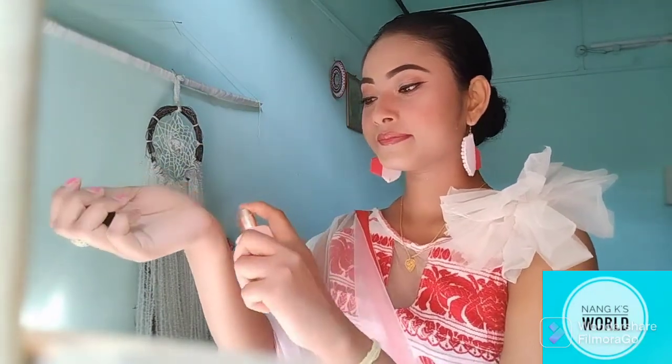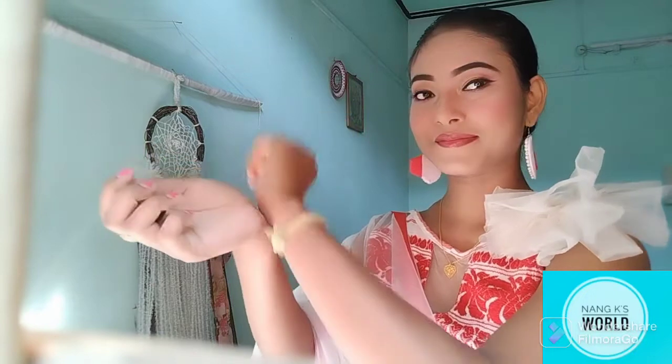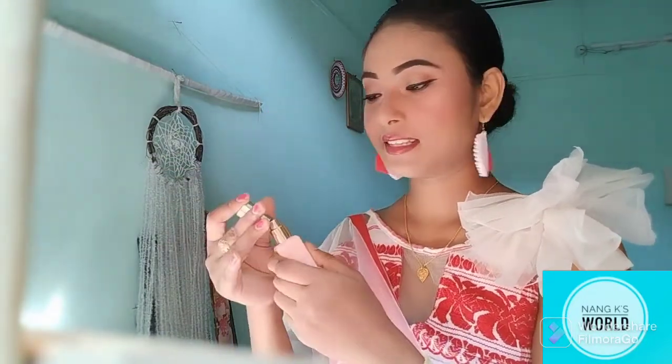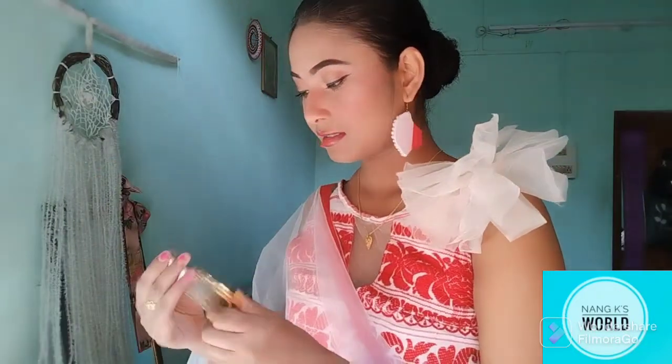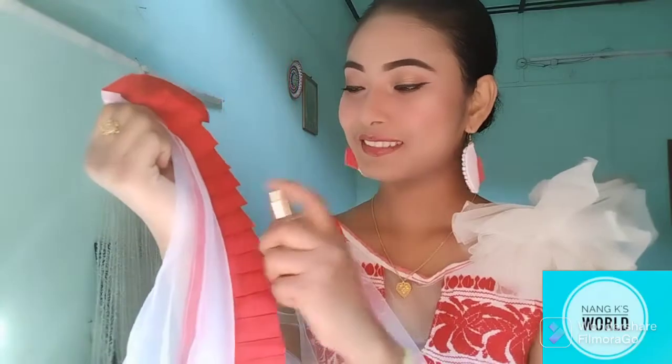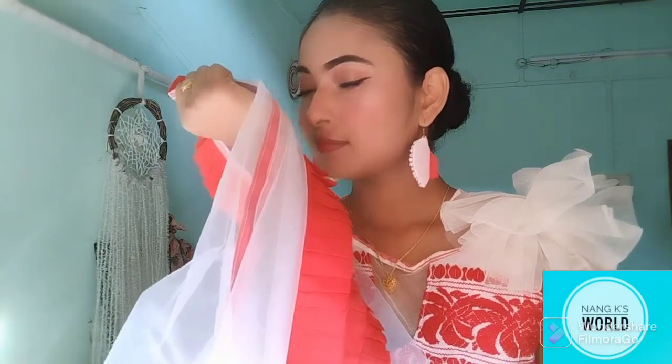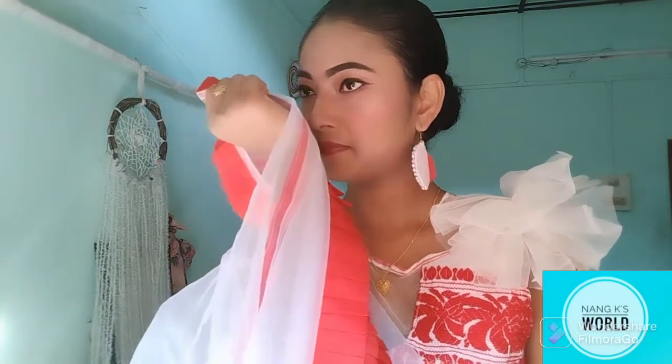Here I am testing the first one out. It is Glam. It smells good. Nice, cool. Now let's try the second one out. Second one is Honey. It's so cute. The bottles are really so cute. This one is also nice. It smells good.